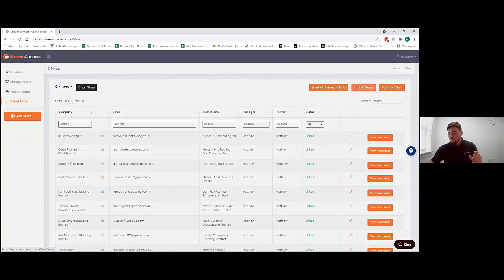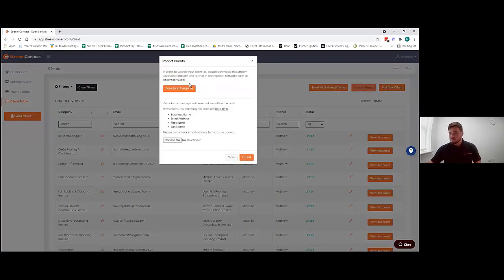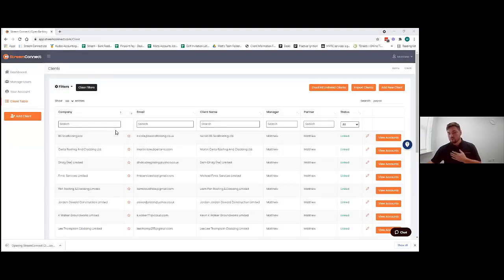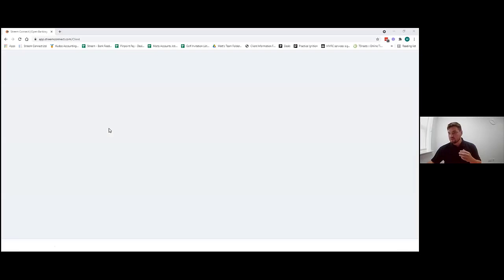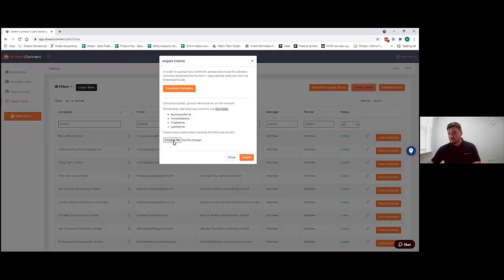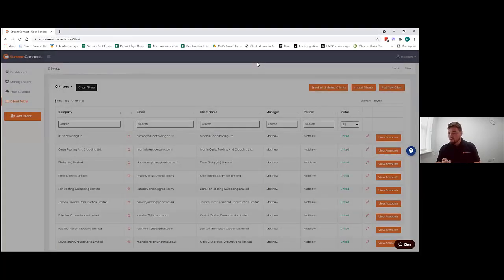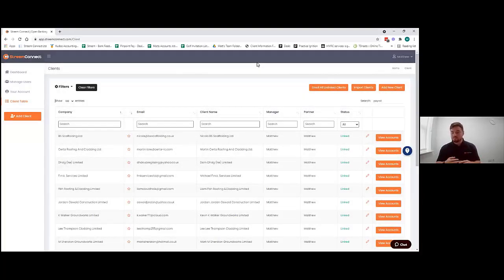We can also import bulk clients. So we've got the download template in here, which I'll open up. It's fairly, as I say, self-explanatory. If you're using a practice management system, what you may want to do is just export business name, email, first name, last name, all of this information. You'd save it and then go back into import clients and simply choose file. And what that would do is it would flag up if there's any duplicates that's already in the system by business name and by email. But also just allows you to do the work much quicker.